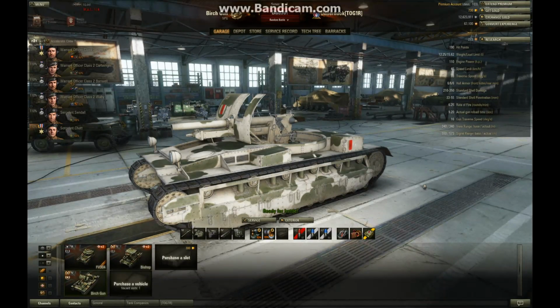I'm Underhook and this is my review of the British Tier 4 self-propelled gun, the Birch Gun. So is it any good? Yeah, it's really good. I like it. Quite a bit of fun.